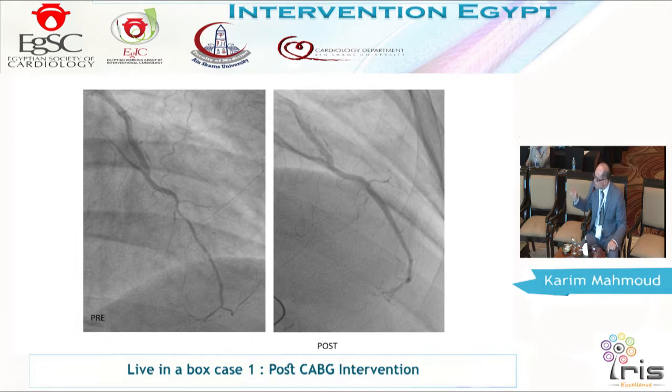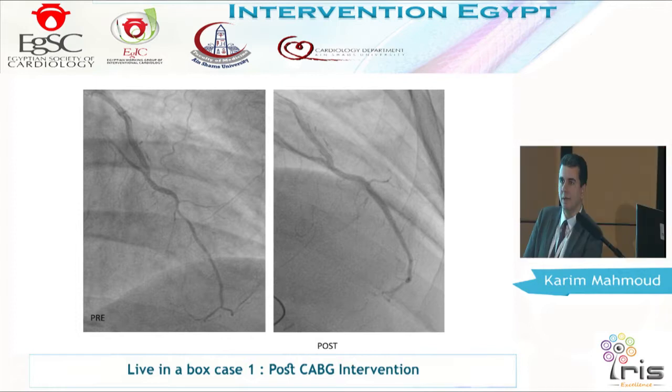This is just something: the very tortuous LIMA carries some technical difficulties, some related to the length of the equipment and some to the spaces, that we should be prepared for. I completely agree. The concertina effect is very common in cases of a tortuous LIMA, and we might have a pseudostenosis of the left internal mammary artery during the LIMA intervention.